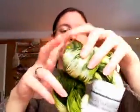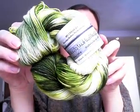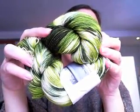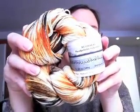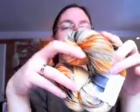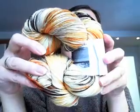I got one in green because green is my favorite color. On the other side. And the third one is oranges and browns because I love browns and oranges as well. So I had to have that one for myself. I think I'm gonna knit socks out of all of those. And the first one with the blue is gonna go on my husband's feet because he loves everything that I knit for him. And he doesn't care about the color, but he loves blue, so that just makes sense.